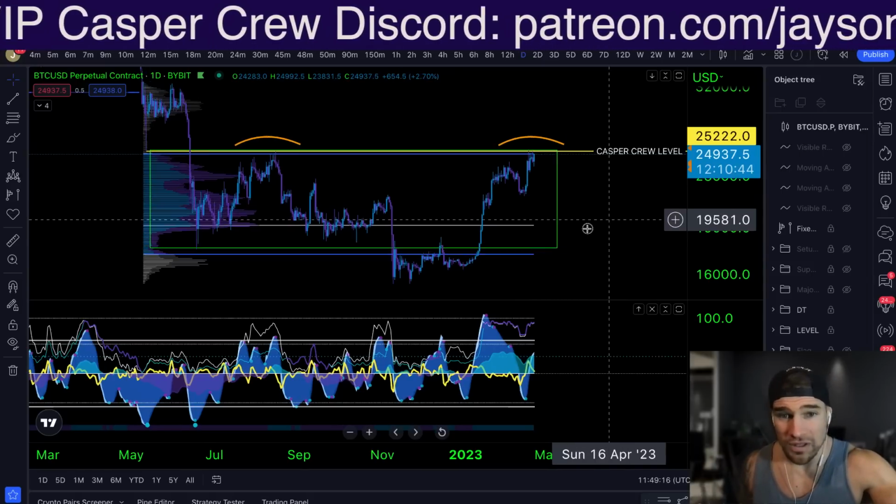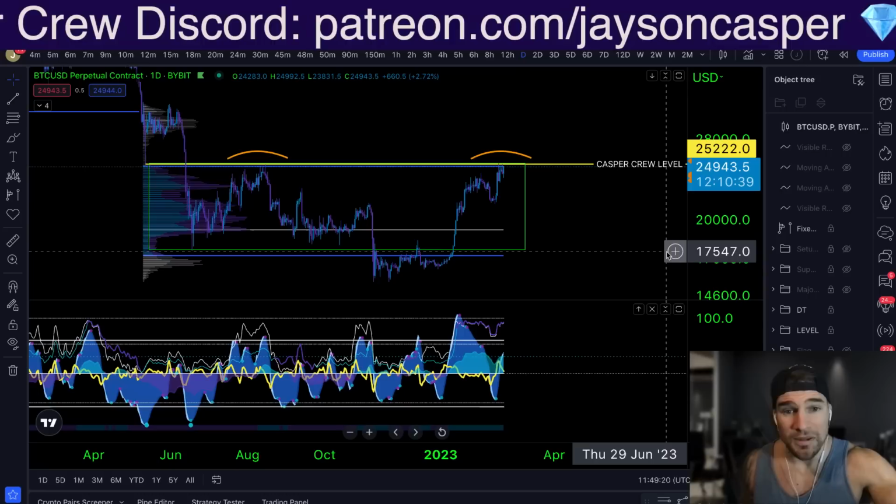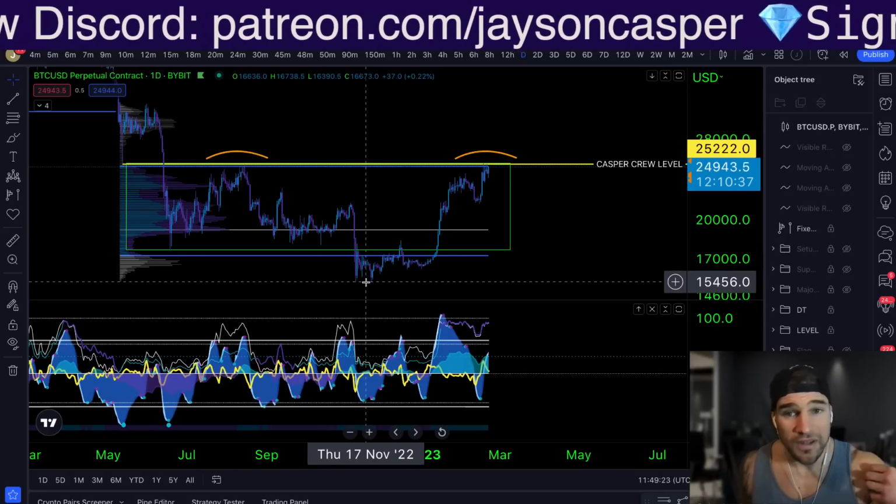So this is something we do need to be aware of. There is a real chance we could put in a double bottom here, as well as maybe even see prices lower than 15.5K. We're going to get into that.